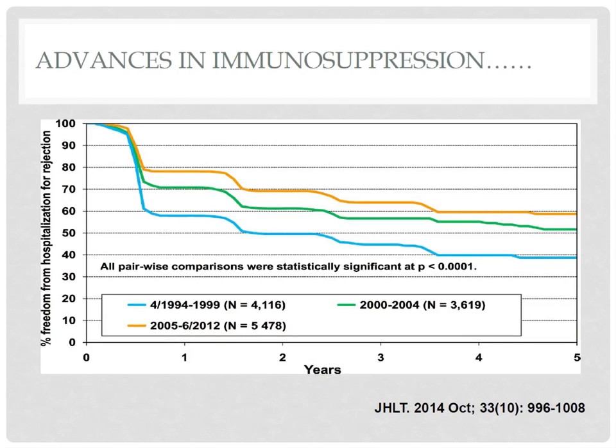And then throughout the years, people tend to go into the hospital less with the good regimens that we have provided them. Back in 1994, by year 2, about 50% of them would be in the hospital somehow getting some sort of rejection treatment, versus now the freedom from hospitalization for rejection is a little bit higher.